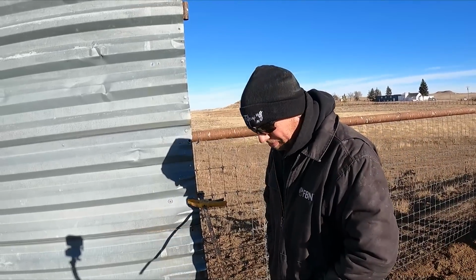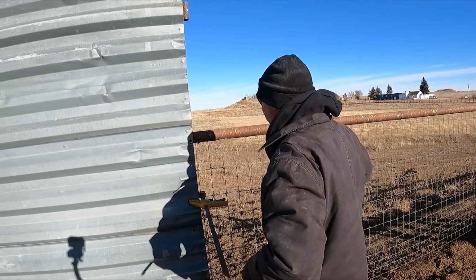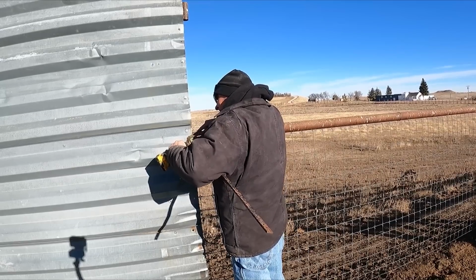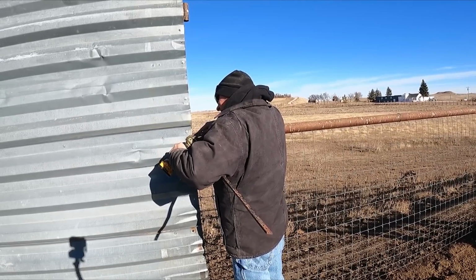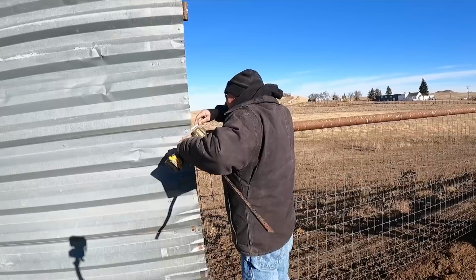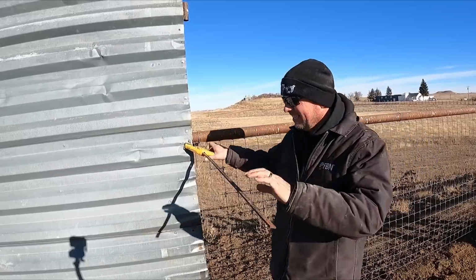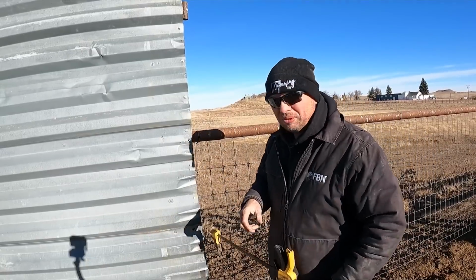For the record, this oil field pipe is a lot harder to drill through than I thought it was going to be. Okay, now it should be secure.